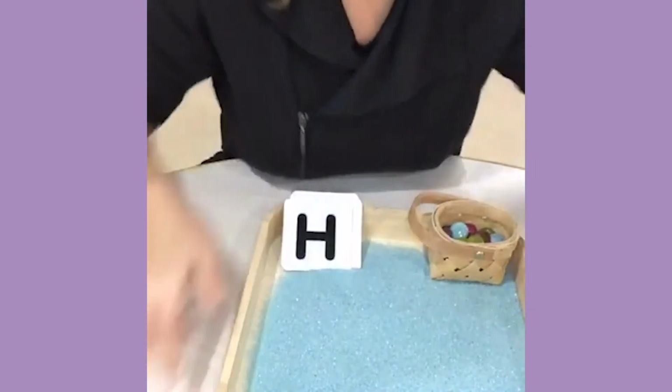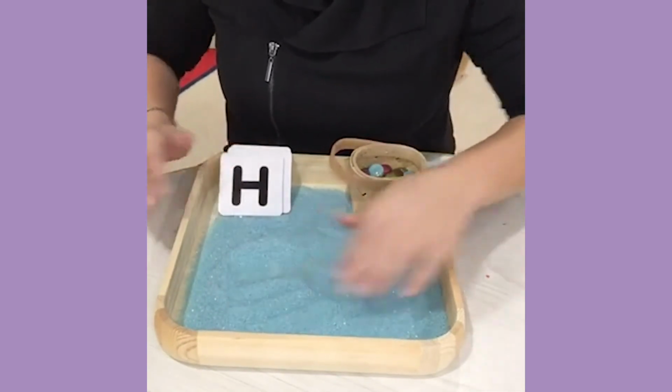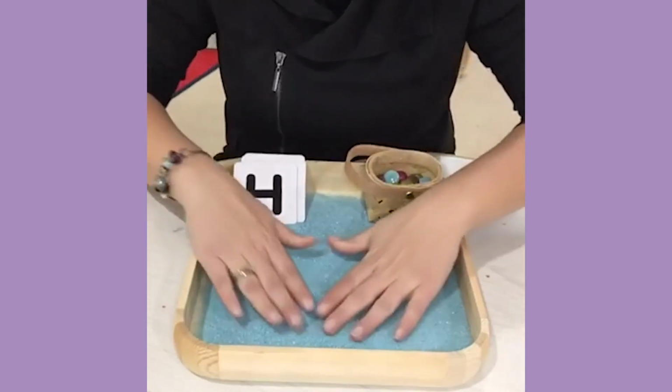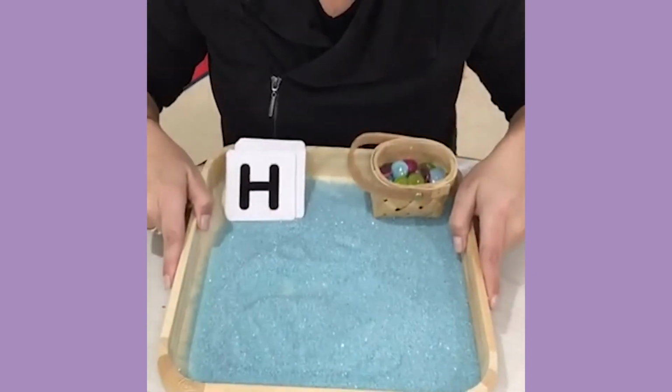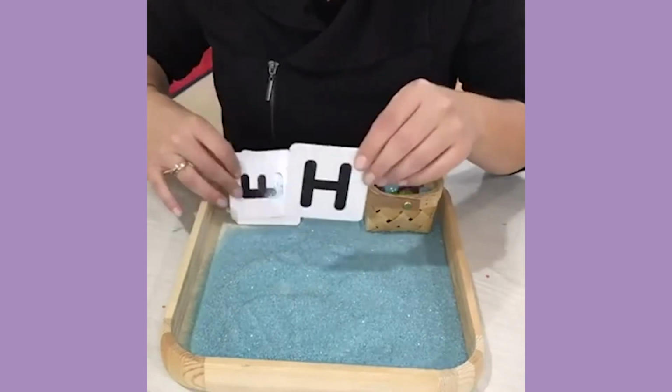So I'm going to tip the camera down because this one's hard to hold up and show you a way that we have our students practice their letters using sensory play. So let's see if this will work. All right, see that? Okay, so this is a sensory tray. It's just the same tray that I use all the time from Hobby Lobby, and it's got some play sand in it, some colored blue sand, and these are just pieces of card.